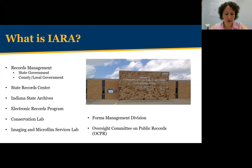The Electronic Records Program advises government agencies on the management of electronic record formats and systems. They also develop policies and procedures for e-records, and I will talk a little bit about electronic records later on. And then they also transfer and accession archival electronic records to the archives collections. The Conservation Lab restores and repairs legally and historically valuable records. They also serve as a resource for disaster preparedness and emergency planning, and they advise government agencies on proper records preservation methods.